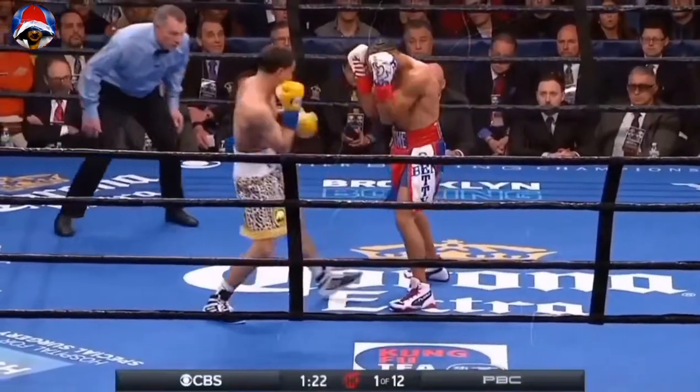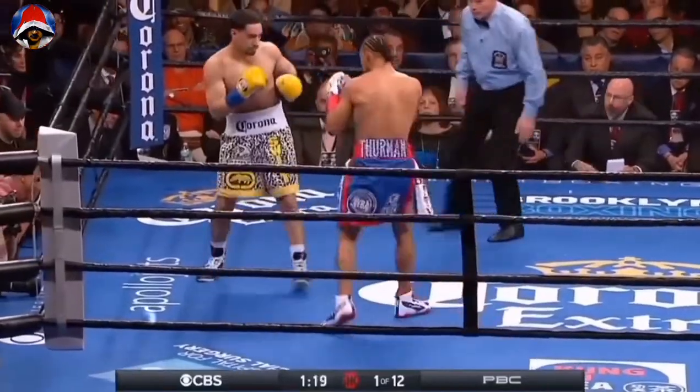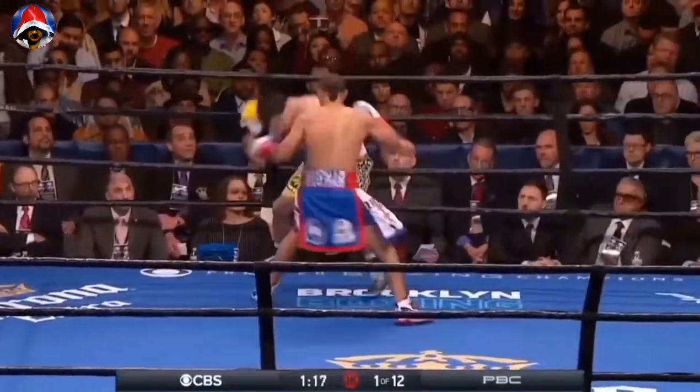Looking to feint, walking down Garcia. Garcia unloading with that lead left hook, one of his calling cards, and he just stopped Thurman with that left hand.